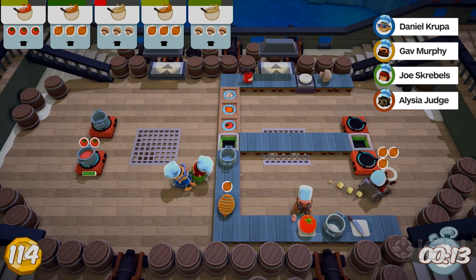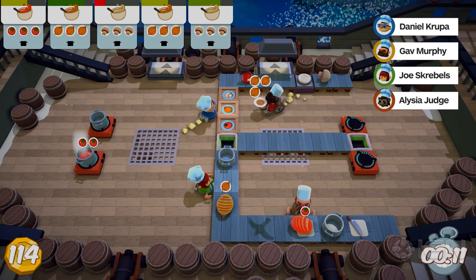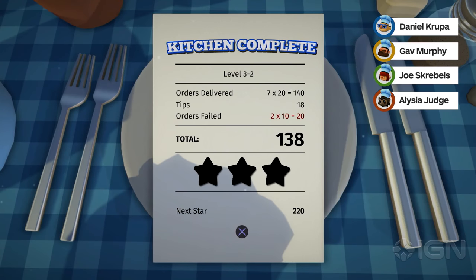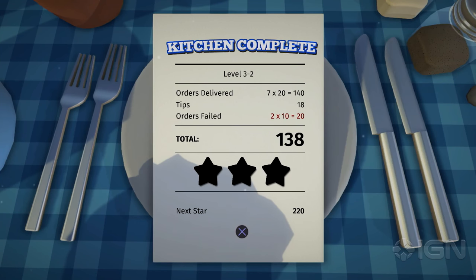What is happening with this? Guys, I need it on that side. On this side. There. Thank you. No worries. We could definitely put it on better. We definitely could. Right, did we get zero stars? We got zero stars. That is disgusting.